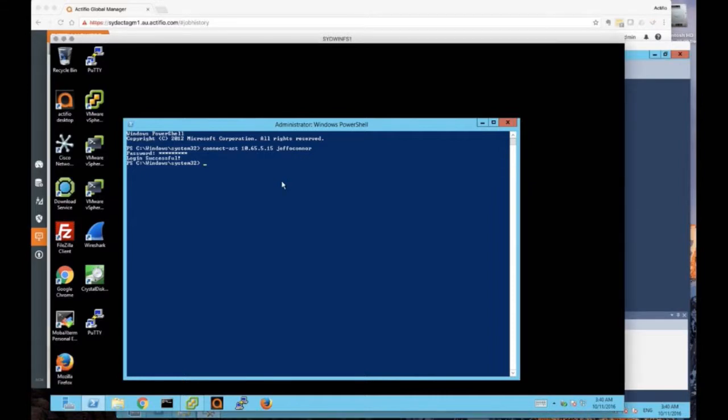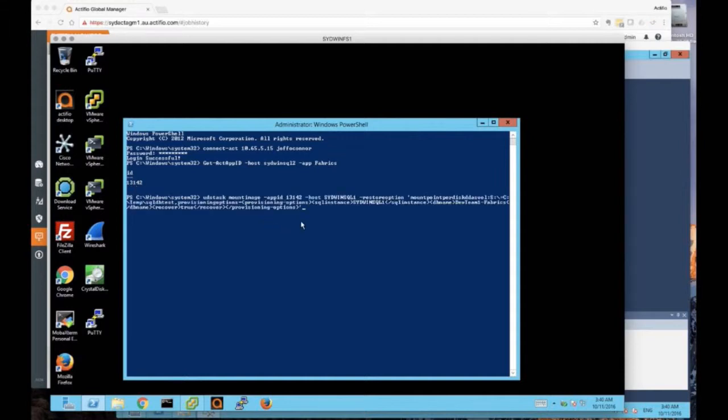I've effectively already logged into the Actifio appliance. I'm now basically saying I want to find a unique identifier for a database that I know exists on a host. That host happens to be Sidwin SQL 2, and the application or the database is called Fabrics. So I'm just saying, hey, tell me what the unique identifier is, and it's 13142.